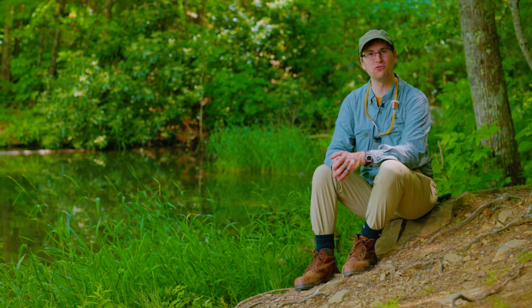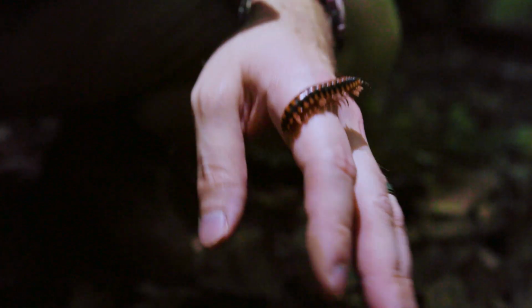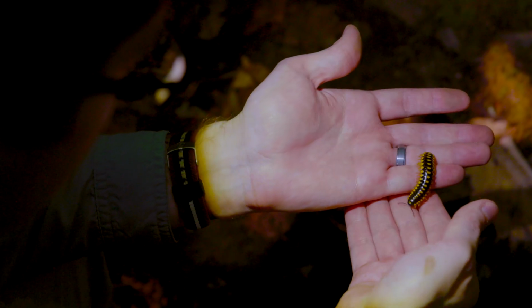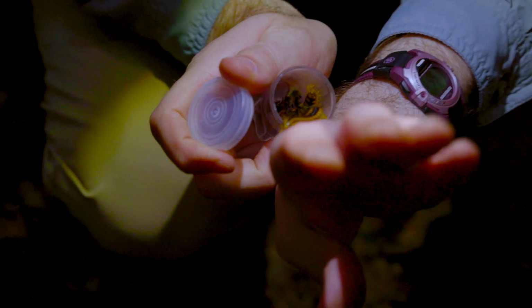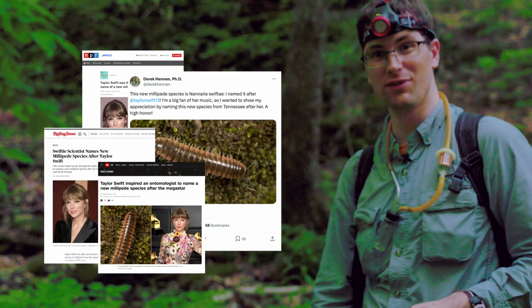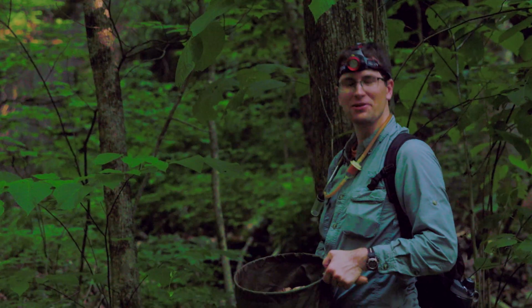I don't even know that I knew what a millipede was before I started learning about them, and then they're just really cool. Millipedes are an understudied group. There are a lot of undescribed species, so I thought that was really interesting, and it's like, oh, maybe one day I'll be able to describe a species. And Nenaria swiftae, the Taylor Swift twisted claw millipede. That ended up happening. I really like her music.